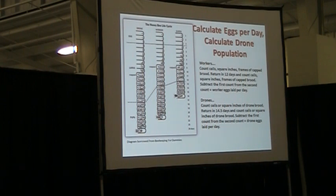So is she producing enough drone eggs to accommodate? I've got a queen who's mating with 20 to 30 to 40 drones per mating, and I've got to have that many drones out of my drone congregation area to make sure all my queens are getting mated with enough drones. How many eggs should she be laying for all the drone producing colonies I've got, if I'm raising queens? And these are the numbers to do it.